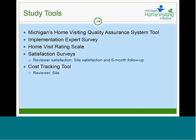And then this is an overview of the different tools that are part of the study. The big one is Michigan's Home Visiting Quality Assurance System tool, which we refer to as the tool. That is what will be used for the site visit and the review. And there's the implementation expert survey that I mentioned. Home Visit Rating Scale is the measure that's used for the observation of home visits. And then there are satisfaction surveys, one for the reviewers, and the sites have one right after the review, and then 6 months later. And then there's the cost tracking tool that is completed by both reviewers and sites. We'll go through those that are important to you, the things you have to fill out, in detail later in the rest of the orientation.